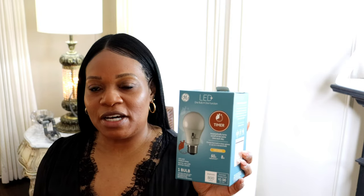I love this because sometimes I just don't have time to turn lights on and off. I know that sounds crazy, but sometimes I want a light on in a particular room when I come into that room. This is the key. You're preserving energy because the light is just not on all day or all night. You can set it to go on and off at a particular time, and they're energy efficient.